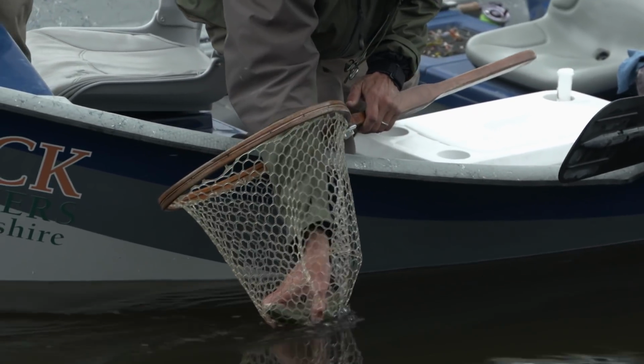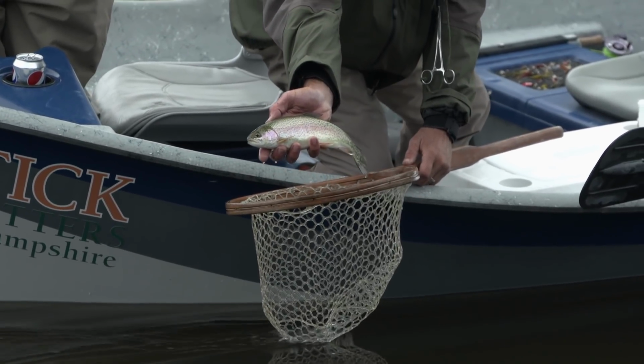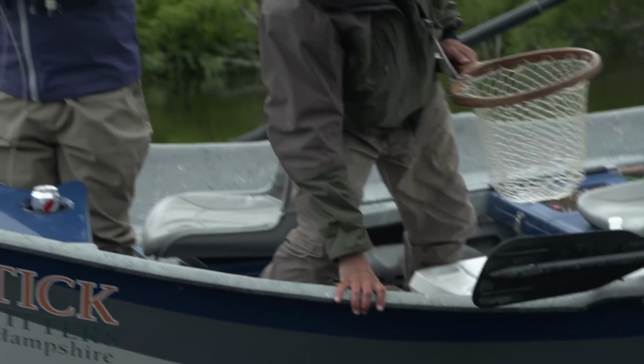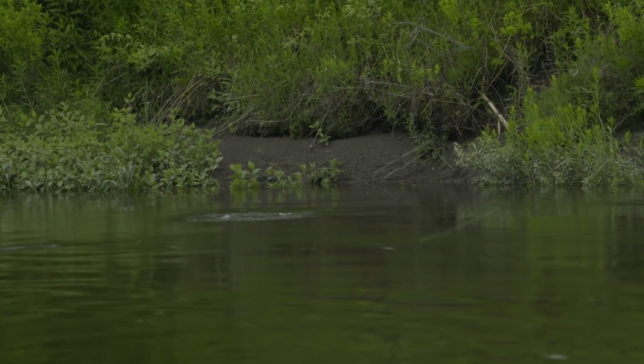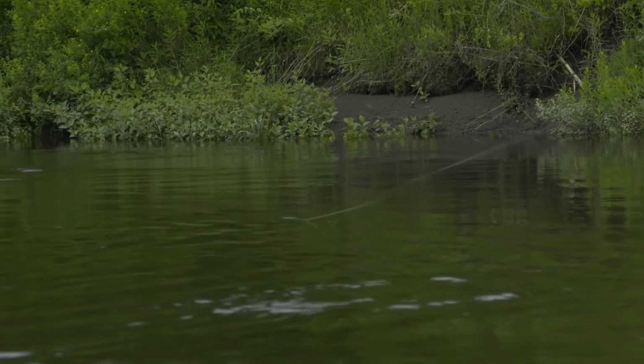Wet my hands a little bit. There you go. Nice little bow. Beautiful. I love trout fishing. There's what I wanted, right there. Come on. Yes, sir. Nice. Good job. Thank you. Got to get the right drift.